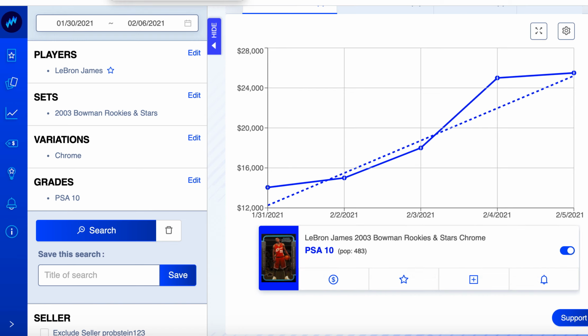I am not going to leave a link to this card because I don't think... Well, I'll leave a link for it, even though no one's going to buy it, just in case you want to take a look at it.